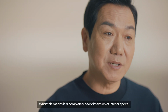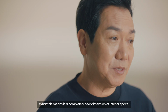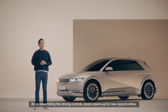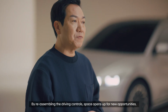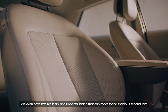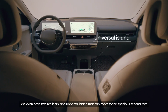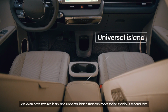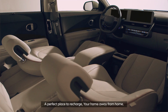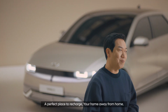What this means is a completely new dimension of interior space. By reassembling the driving controls, space opens up for new opportunities. We even have 2 recliners and a universal island that can move to the spacious second row. A perfect place to recharge your home away from home.